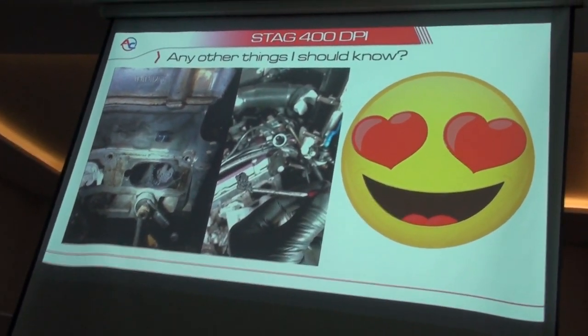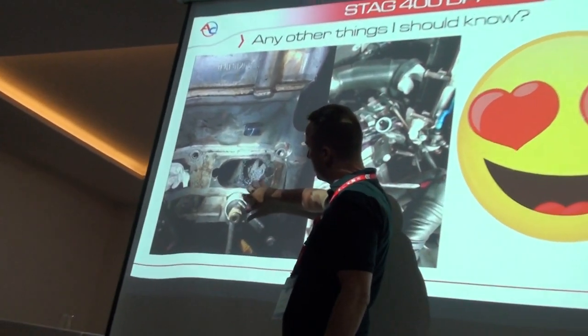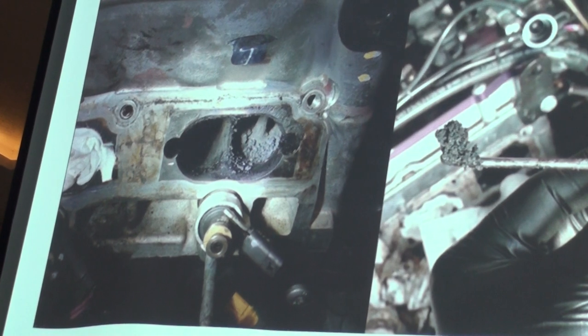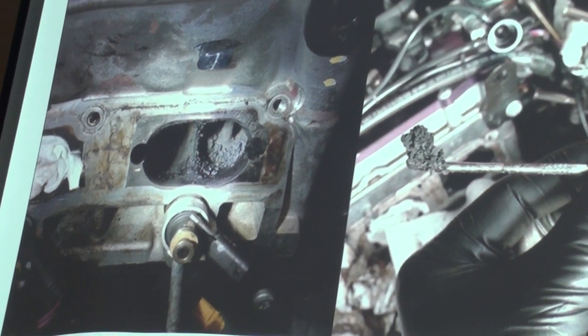Okay, and you see how the valves and the manifold suction look inside when we have a very restricted EGR system strategy. It's not only with cars with a NOx catalyst. You can find this carbon in big engines.